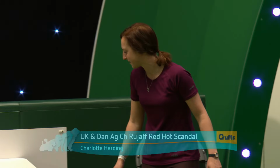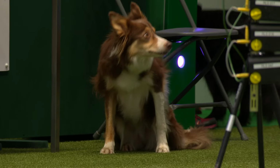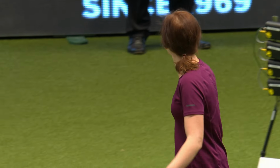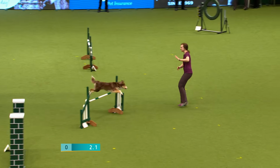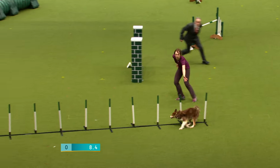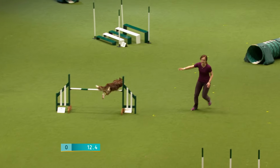So next to go on the line, Charlotte Harding with Scandal, the Border Collie, 10 years old. UK and Danish agility champion, Rujaf Red Hot Scandal. 8th consecutive year here at Crufts. So into those weaves. Nicely through there. Right turn.